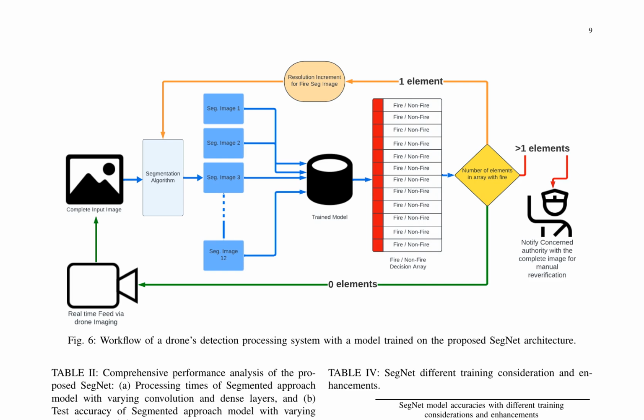A comprehensive performance analysis, presented in Table 2, reveals the impact of varying the number of convolution and dense layers on the model's processing times and test accuracy. Increasing the number of convolution layers improves accuracy, but at the cost of increased processing time, necessitating a balance between computational efficiency and accuracy. The model's performance is evaluated using different imaging approaches, with Table 3 listing the number of images in the training dataset, categorized by original, complete, augmented, and segmented images for fire and non-fire cases.